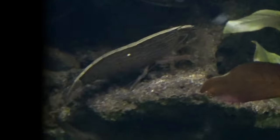U is for unicorn fish. V is for Venutus. W is for weedy sea dragon. X is for X-ray fish. Y is for yellow stingray. Z is for zebra Muna.